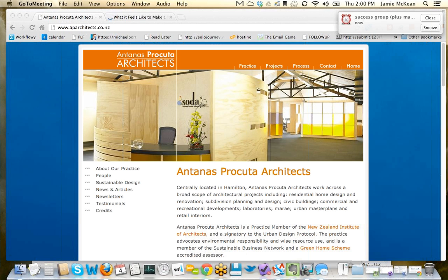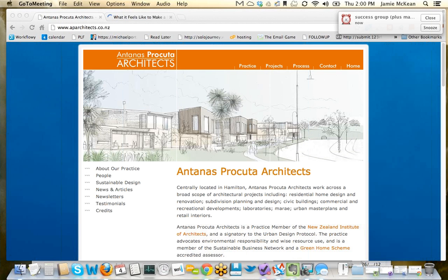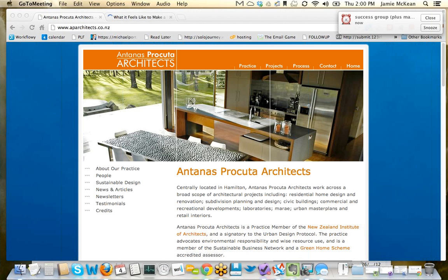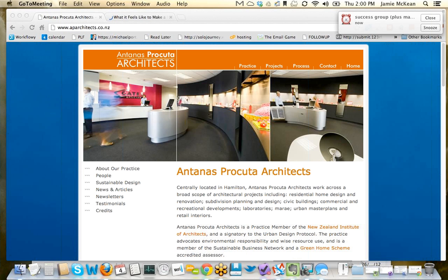Well, first, it's a clean design. I think the colors are good, like the orange at the top, and then bringing down into the text, the orange kind of leads your eye down, but of course you don't get to go too far down under the fold. With the pictures, the photos are beautiful. I hope that's all of theirs.